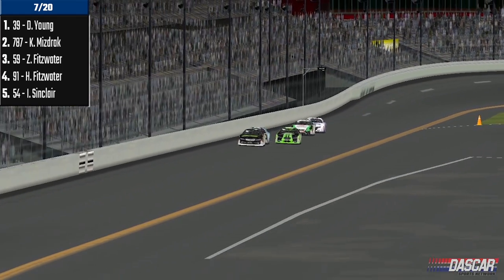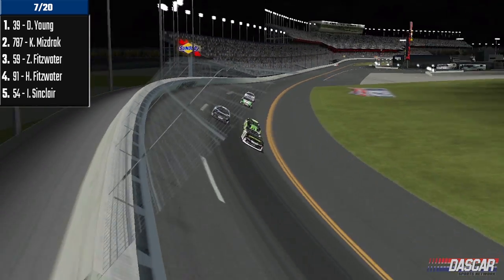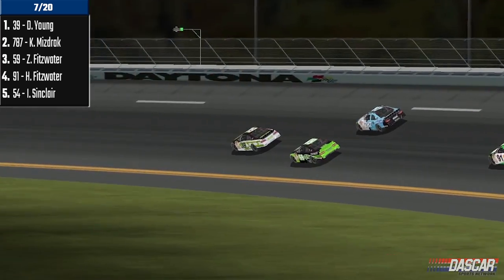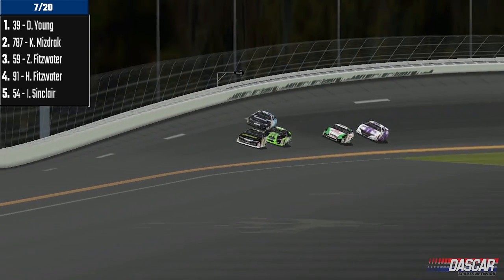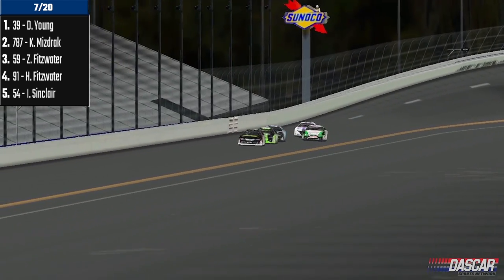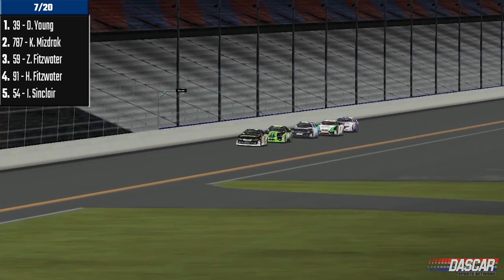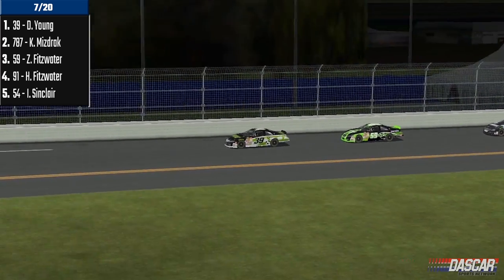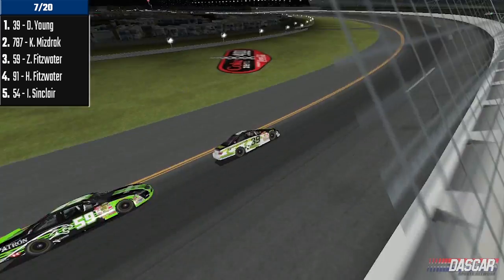Dillon Young still leads. He's been able to hold off Mizdrick. Fitzwater diving down to the inside line in that 59 machine. He's going to try and make that pass for second. Dillon Young's got a great car. He was saying in qualifying, just after it, that he feels like they got a fast race car. It just didn't really show in qualifying. It's good in the pack. It's good out in clean air. So, Dillon Young, very confident in his machine. Got a great car today, but Fitzwater also was talking a bit about his machine. He's pretty happy with how his team is running.